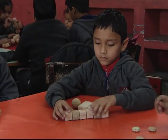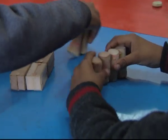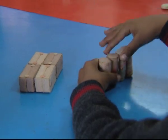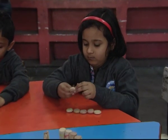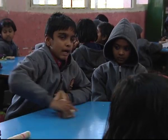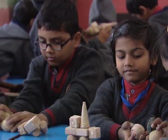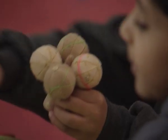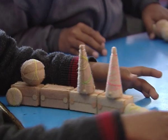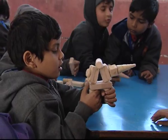Such sharing develops the feeling of acceptance and enhances the confidence among children. While children are describing what they have made, the teacher can ask them questions to focus their attention on the different solid shapes being used for constructing the object.